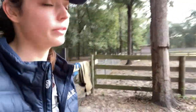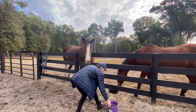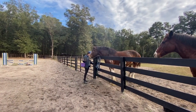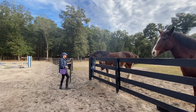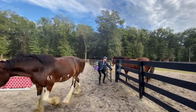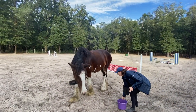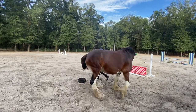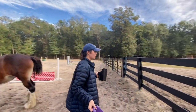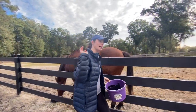Let's go drop a little bit in Ranger's green over there. So I usually slide this under here for Ranger. And then a little bit, there's a drill pretty well. So I feed her in the ring because Ranger will steal her grain, if not, he bullies her, believe it or not. And then Ranger just gets his grain there. So these two guys are done. Let's go on to the next group.